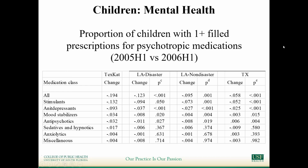And here we have our data in terms of a table. As the title suggests, we're looking at the proportion of children with at least one filled prescription for the psychotropic medication as indicated in that class. We're looking here at the first half of 2005 versus the first half of 2006. Again, we're trying to eliminate that period in the second half of 2005 when the data may be especially problematic given the aftermath of both Katrina and Rita.